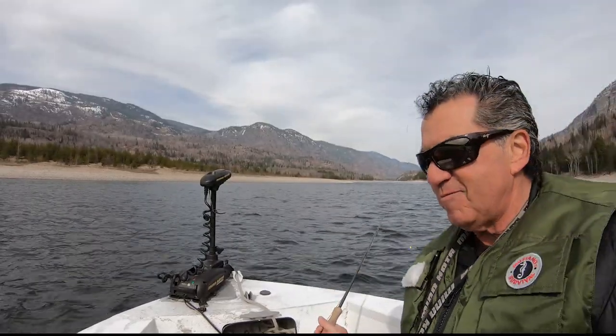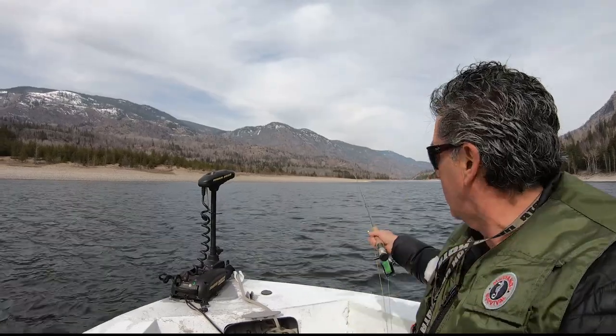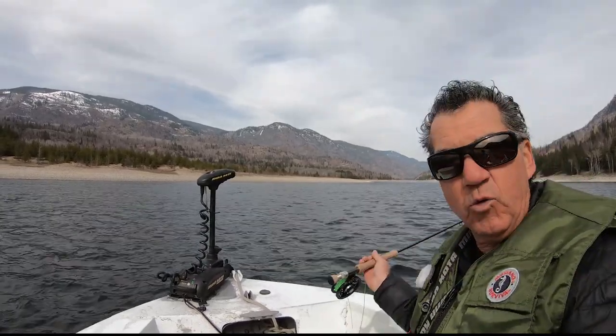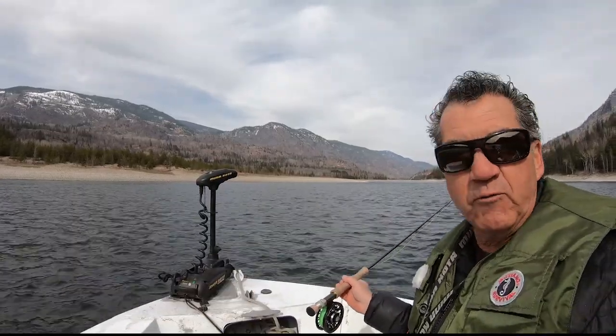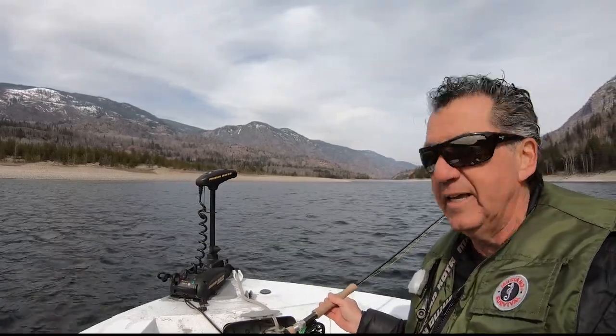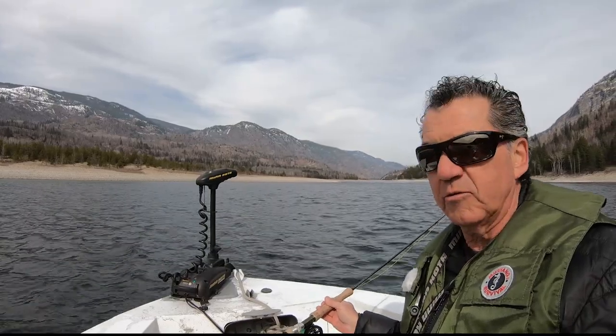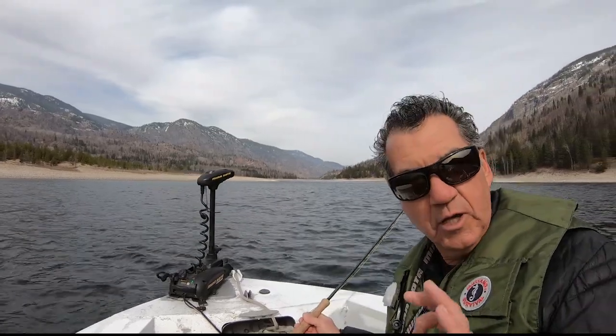What a great day. I'm just nymphing all through here. I've only hit this one area. I've worked a small area, essentially just around me within 40, 50 foot casts. I've got this whole run to work. Realistically, I could catch 15 to 20 fish today just in this one spot. That's how many rainbows move up to feed. It's fantastic. This river, world class.